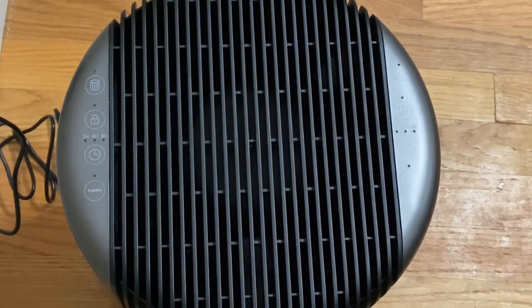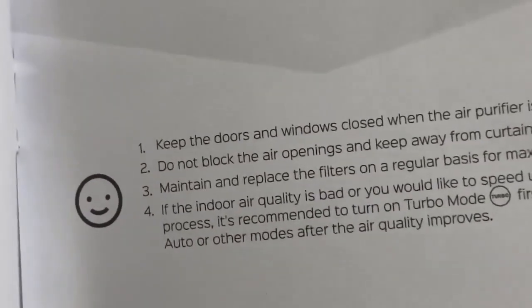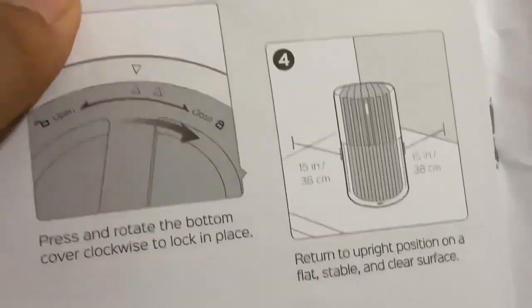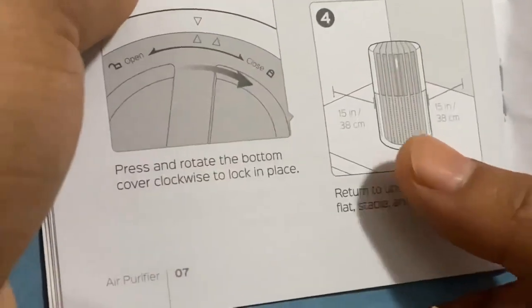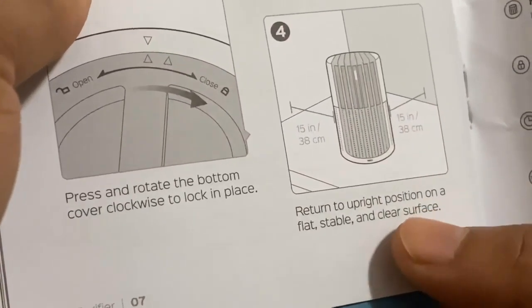It also recommends here, as you can see in the book, to keep the doors and windows closed when the air purifier is on. Do not block the air opening. Maintain and replace the filters if the indoor air quality is bad or you would like to speed up the purifier. And here are its settings. It should be on a flat, stable surface, with 15 inches clear on both sides. That's pretty much it.